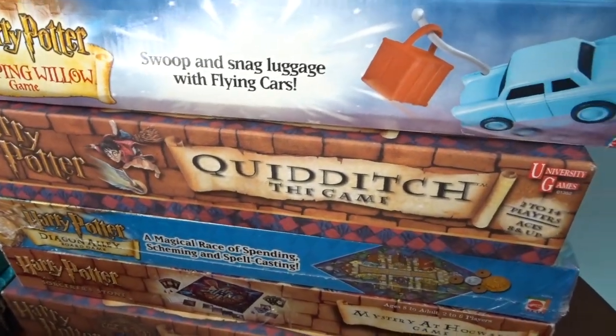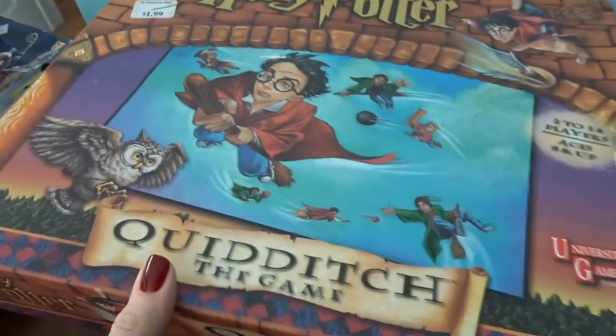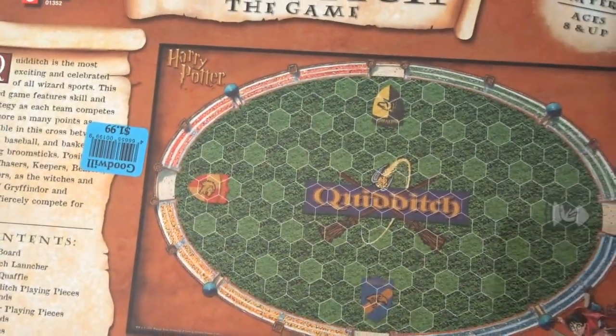And I have Quidditch, the game it's called. That was $1.99. That's the back of that. I haven't tried that one yet.